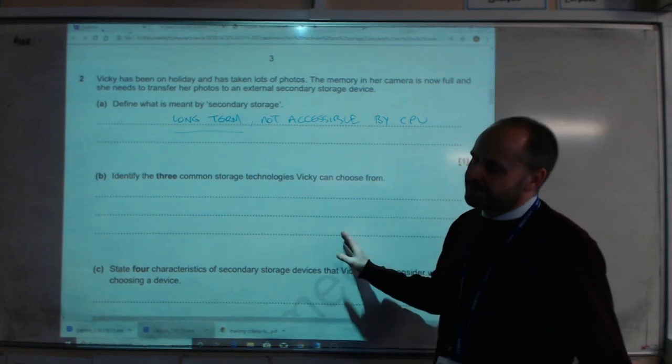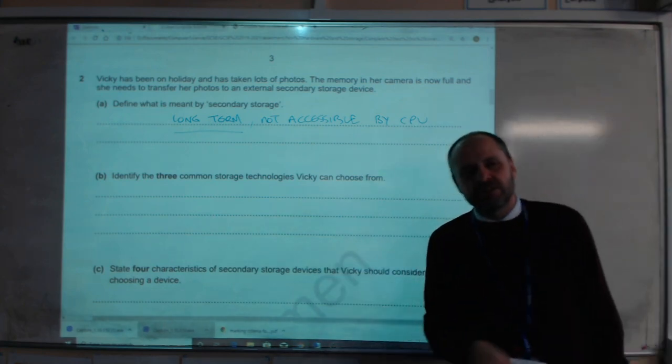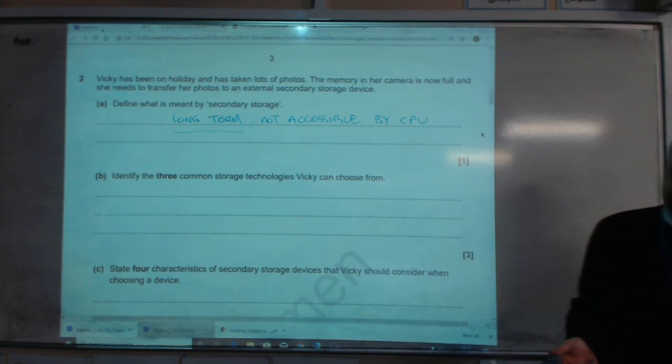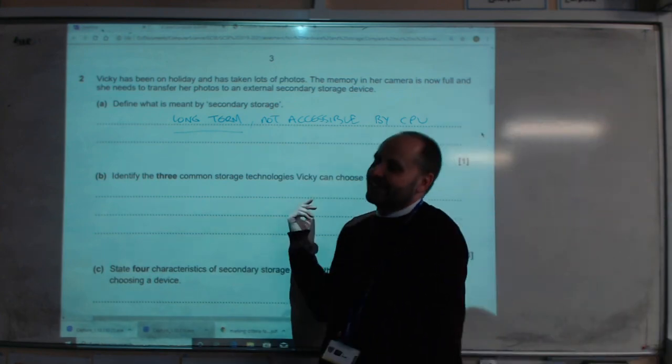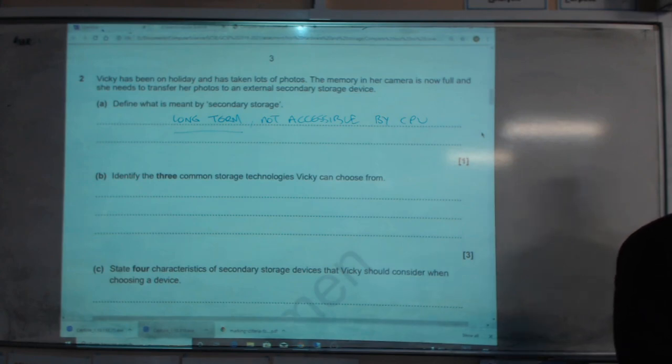Right, B. Interesting one. Three common storage technologies. They're not asking for examples of. A few people gave examples and then ended up getting one mark because they gave three examples of the same storage technology. But they want the base technology.